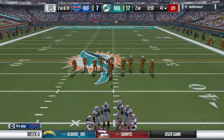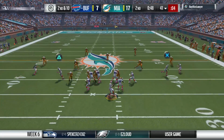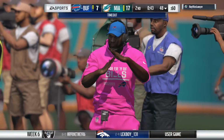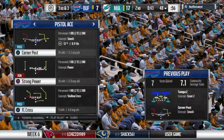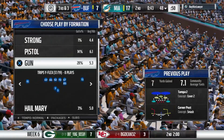And on 2nd and 10 now. All right, here we go. Now a shotgun snap as they'll look to throw. And he'll avoid the tackle. Now whistles come in. We're going to get a timeout here by the offense. It's just their first, so they'll have 2 remaining here before we get to halftime.